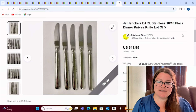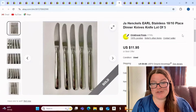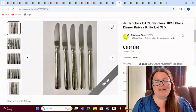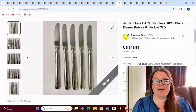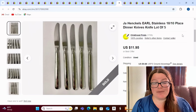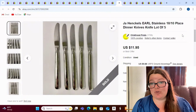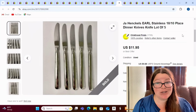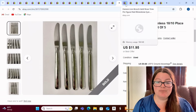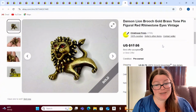This is a J.A. Hinkle's Earl Stainless Place Dinner Knives, a lot of 5, sold on a 10% off offer of 10 and some change. The dinner knives and soup spoons, I probably will do an inventory after a year or 2, and if I have the spoons and knives that are still sitting after, say, 2 years, I will get rid of them, because they don't sell for very much and they take forever to sell, and I don't want to just end up with 300 listings of knives and soup spoons. So I will probably periodically go through these and get rid of some, but I do sell them usually for $10 to $12. There are some more valuable ones, but not very many.